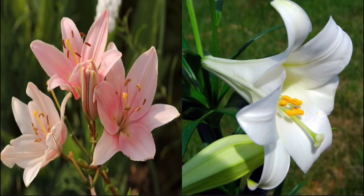I just like to add, when you're going to water the lilies, ensure that you give 1 to 2 inches of water so that the root zone has enough moisture, because this is very important for the flower to be healthy.